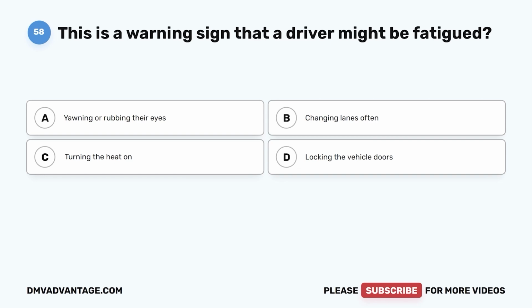Question 58. This is a warning sign that a driver might be fatigued. A. Yawning or rubbing their eyes. B. Changing lanes often. C. Turning the heat on. D. Locking the vehicle doors. The correct answer is A.